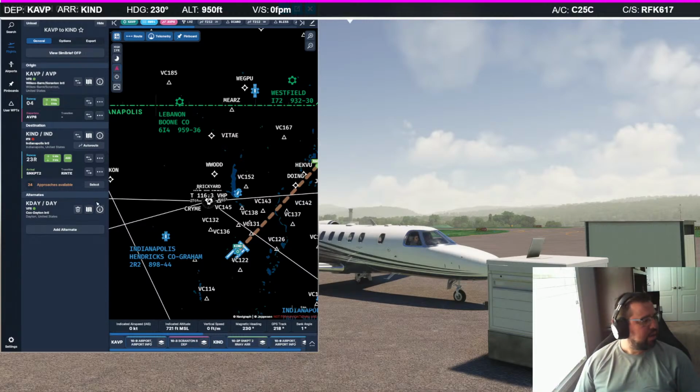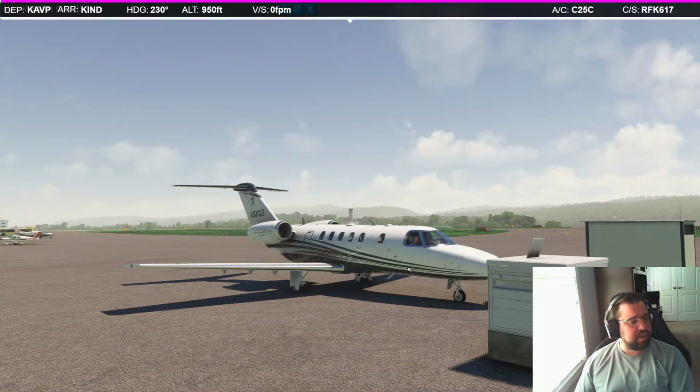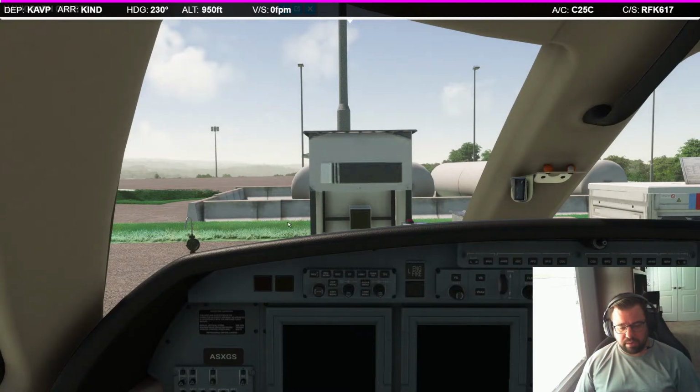We are on VATSIM, but there's not a controller in our area, so we'll set our squawk versus the PDC and then clear ourselves out, paying attention to whether any controllers come online while we're doing our pre-flight. So with all that said, let's hop into the aircraft and get things started up.